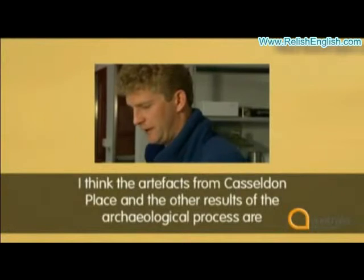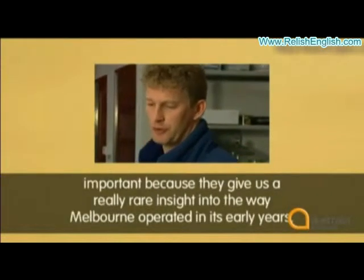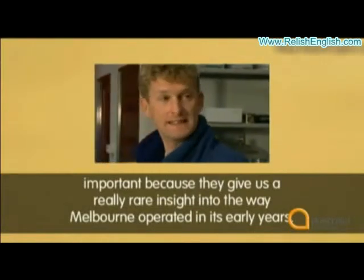I think the artefacts from Castleton Place and the other results of the archaeological process are important because they give us a really rare insight into the way Melbourne operated in its early years.